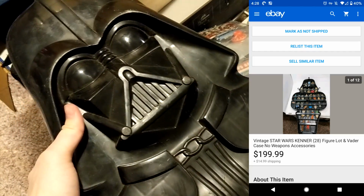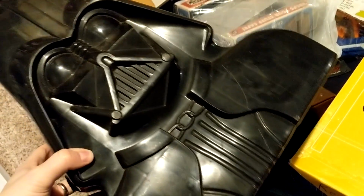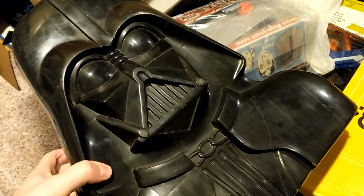There was a lot of just very common rough condition figures, and then a couple decent ones. So to sell the rough ones with a couple decent ones, sometimes that's a good strategy. And it worked out in this case.